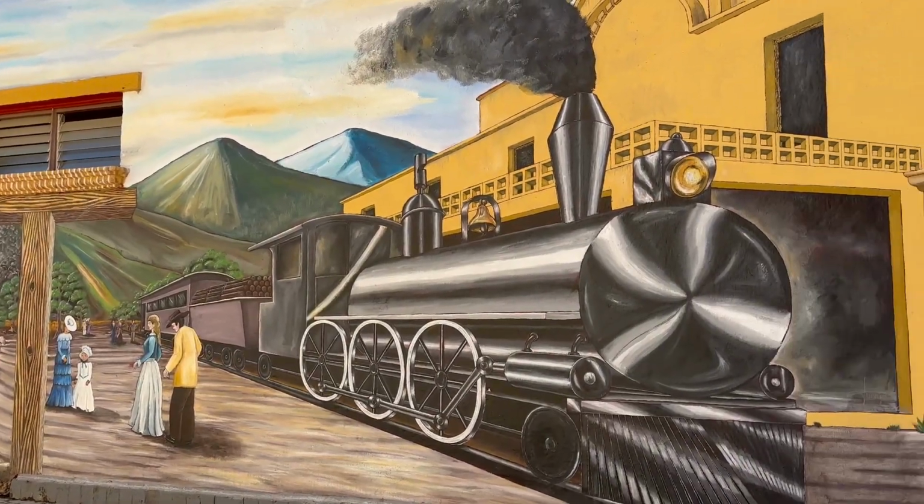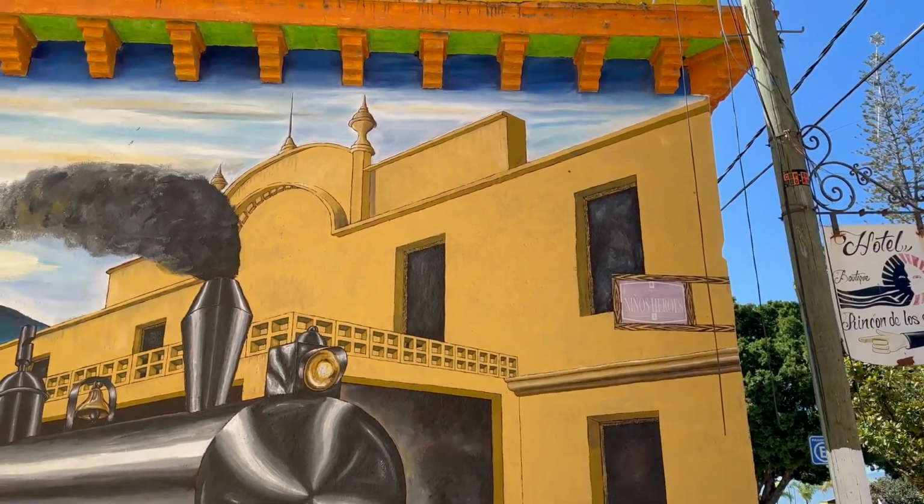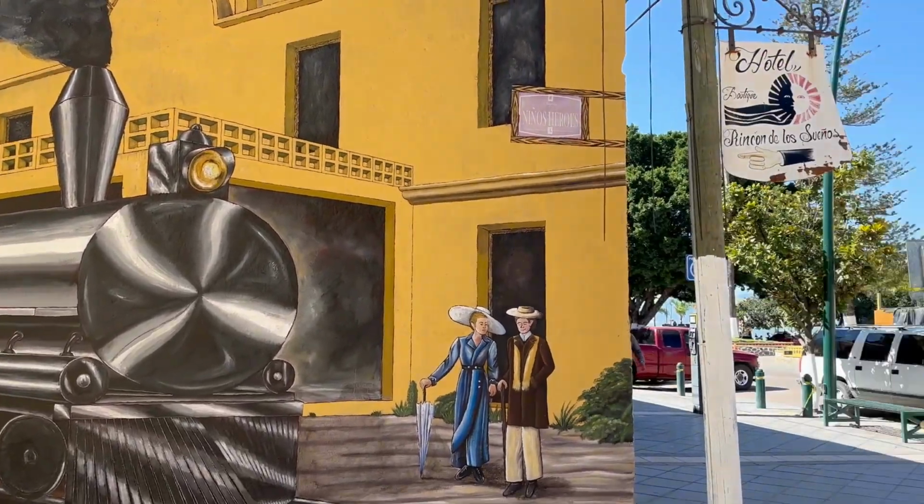Oh my gosh, there's just so many pretty murals. This is just so beautiful. We're in Lake Chapala. We took an Uber to get here. It didn't take us very long. It was super cheap.